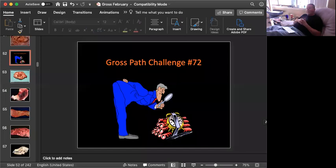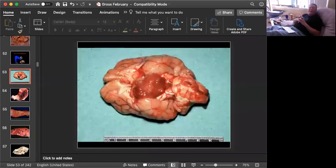Doesn't mean we can't have a little fun. Are you ready for Gross Bath Challenge number 72? Well, these things are starting to stack up, but I got lots of pictures left. So let's go for it. Slide number 1 is tissue from a dog, and we'll start with something that's fairly easy. Can you give me a morphologic diagnosis?